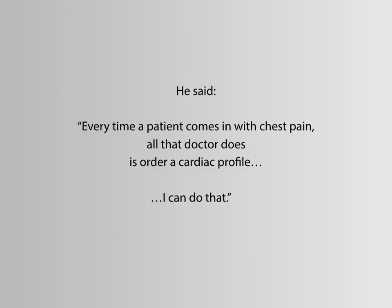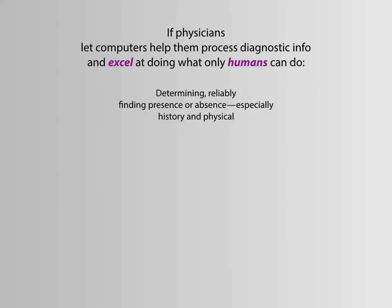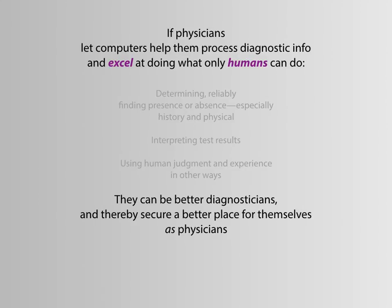I can do that." If physicians will let computers help them process diagnostic info and excel at doing what only humans can do, which includes determining reliably finding presence or absence, especially history and physical, interpreting test results, and using human judgment and experience in other ways, they can be better diagnosticians and thereby secure a better place for themselves as physicians in the rapidly changing world of healthcare, and increase the value of their professional service.